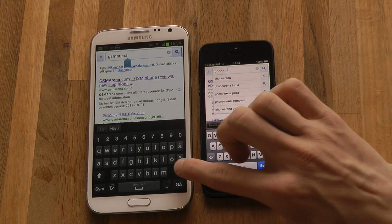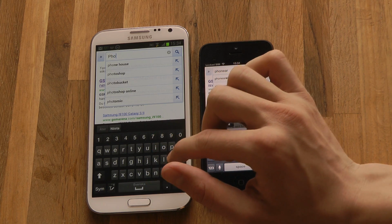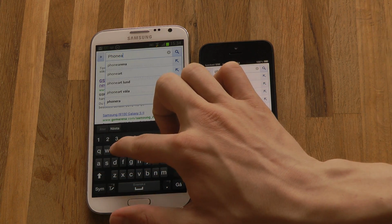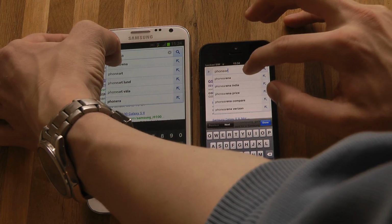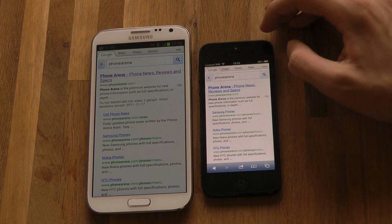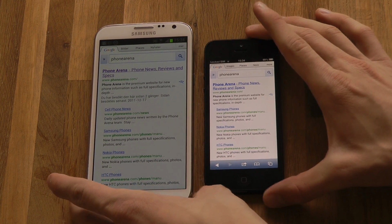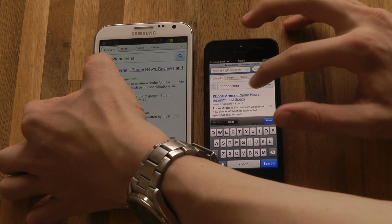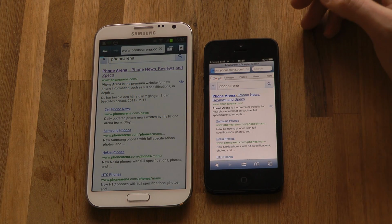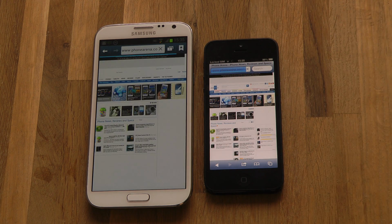Phone Arena. I'm not sure if they're friends with GSM Arena, if it's the same kind of company. Oh, I missed the screen again. It's insane. I'm so much used to the big boys, the real big boys. Let's see. Okay, they're loading kind of at the same time, yeah.